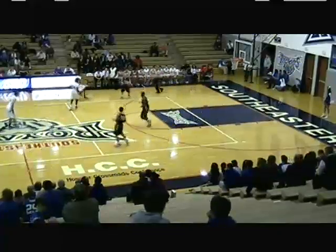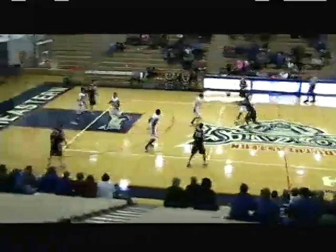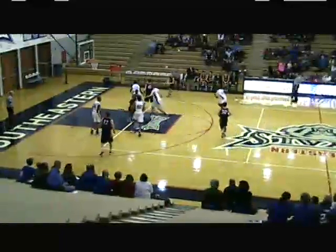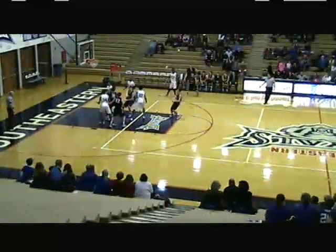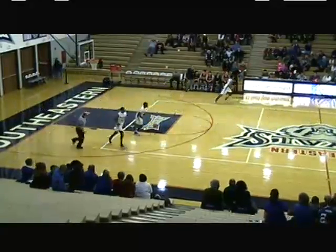Josiah with his first points, and the lead's back to 10 at 36-26. Here's a shot, quick one. It's a 2, as they'll say Tanner Watkins' foot was on the line.